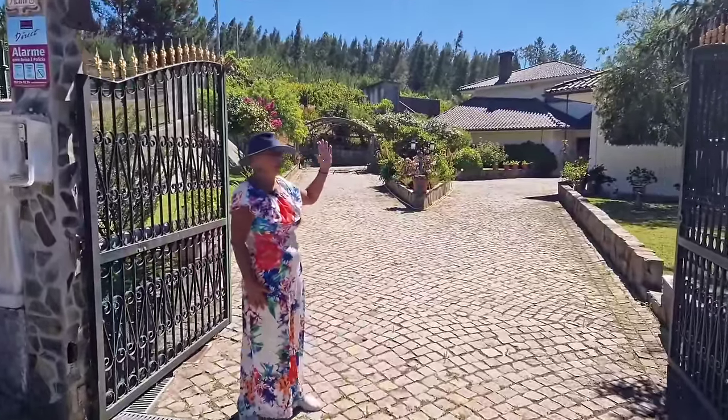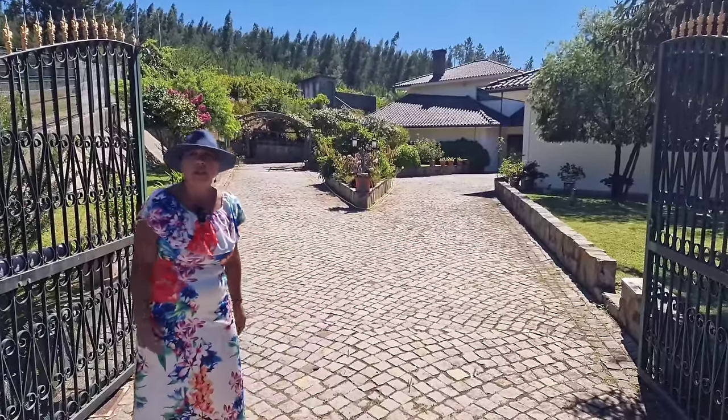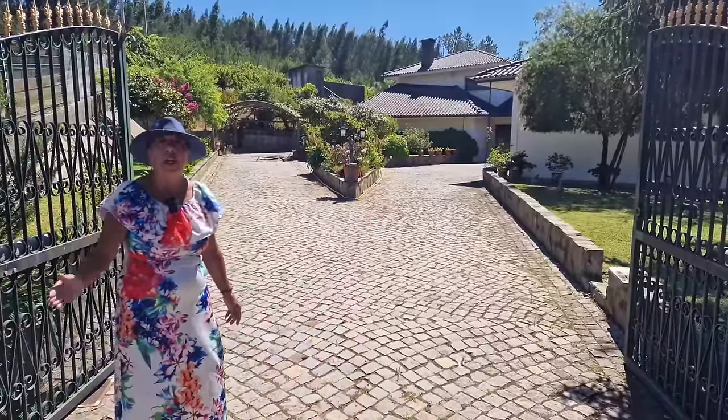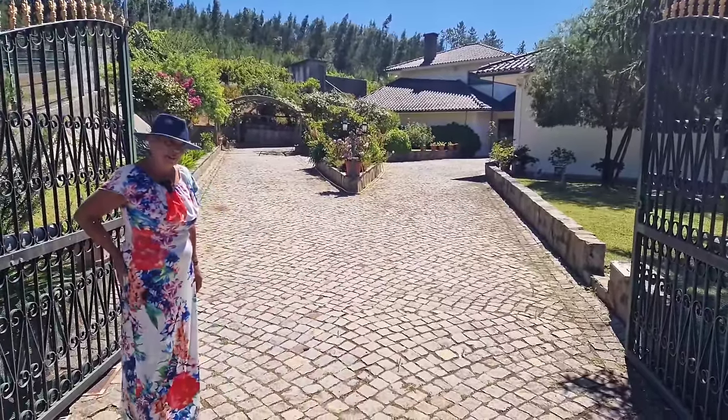The property is set at the top of the village, basically overlooking all the mountains. As I said, it's 7 minutes away from the river beach of Alvares, which also has a restaurant. We'll share that now.